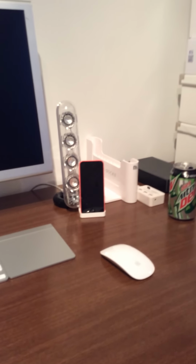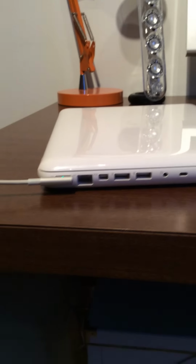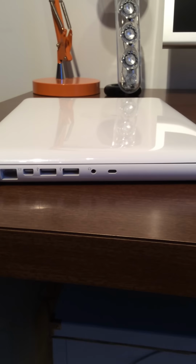So as you can see, this is the outside of it. The top, very shiny. It's really been taken care of. And it's been my personal computer. I've been using a hinge dock as a desktop replacement. So the I/O, as you can see here. I don't know if I can zoom in. Forgive me, never made a YouTube video. Okay, pretty interesting. Okay, so that's that.